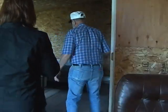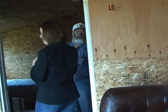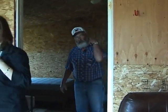So what were these rooms used for when you? This was our feed shed. Okay. That was the feed shed, because, like I said, we were milking. And the front there, I'll show you that when we go out. There's our milk house. Oh, okay.